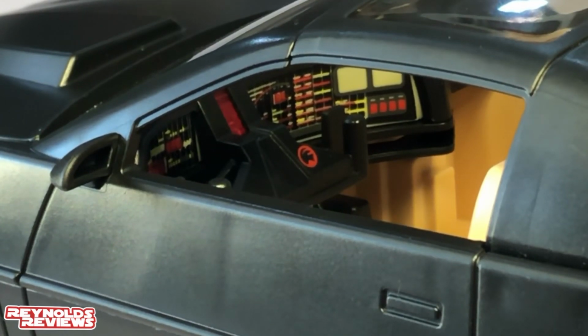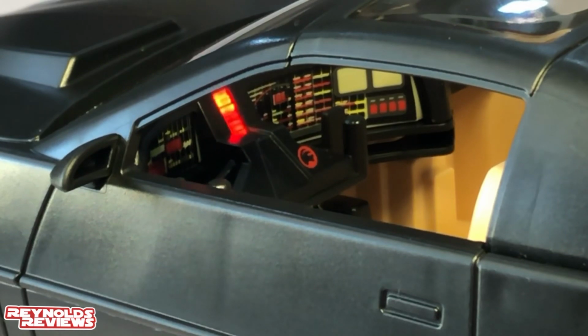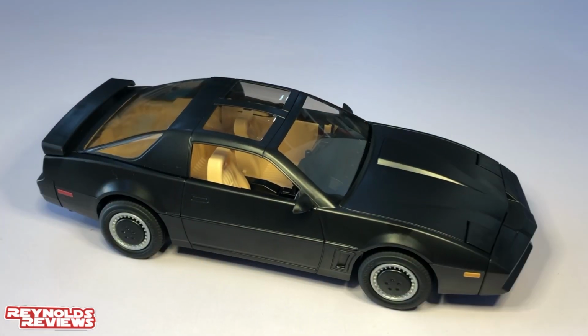And the great thing is, the light at the front goes on for quite a while after it, and then KITT signs himself off, which is just, again, a real nice touch. KITT signing off. I mean, how awesome is that, folks? I mean, if you wanted a Knight Rider car and you wanted to have all the features, this would not disappoint.